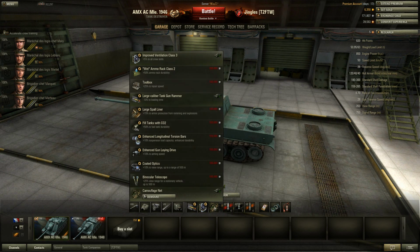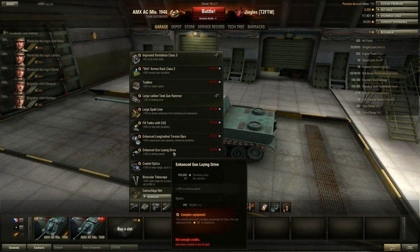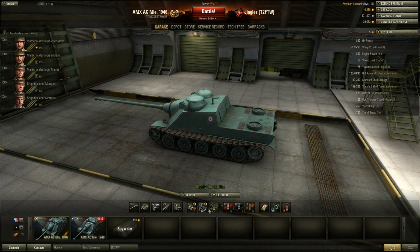If I had the money for it, but I don't, I would also fit an enhanced gun lane drive, just to drive that aiming time down even further. You could get the aiming time down to 2 seconds with vents and a gun lane drive. I haven't quite got there yet. That would be my recommendation of equipment for it.